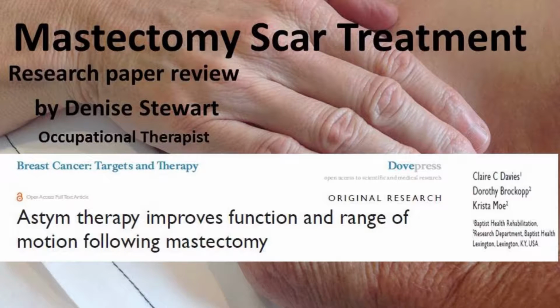Mastectomy scar treatment. This is a research paper review. My name's Denise Stewart. I'm an occupational therapist, and the paper is A-Stim Therapy Improves Function and Range of Motion Following Mastectomy. The authors are Claire Davies, Dorothy Brockhoff, and Christina Moe.